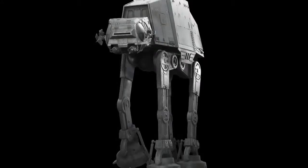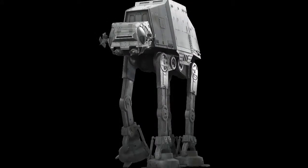Howdy folks, and welcome to today's Star Wars lore episode, which is on the all-terrain armored transport.